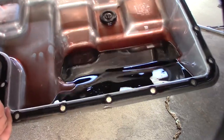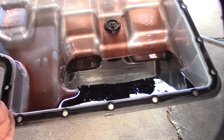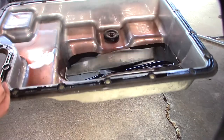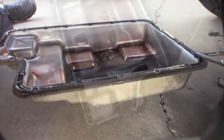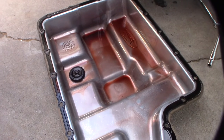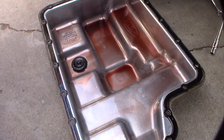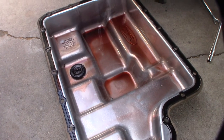Yeah, I mean, the fluid could be changed. I'm not going to do a full flush, I'm just going to do a fill and change. I'm going to get the pan. I'm actually going to paint the pan too. I'm surprised how good the pan looks. Like I said, I've had this truck for 7 years probably, 8 years, but I've never done the transmission fluid.